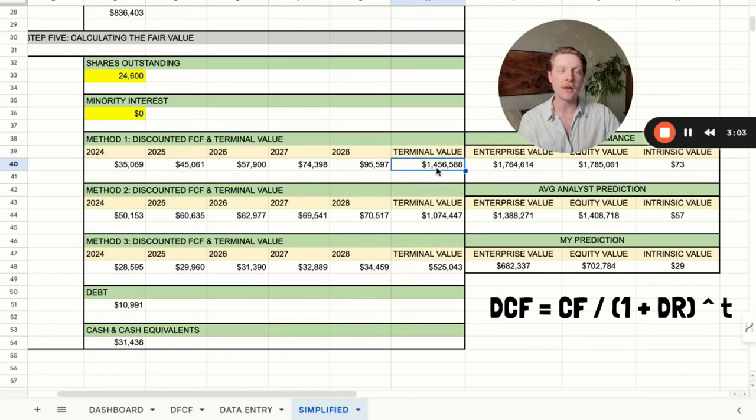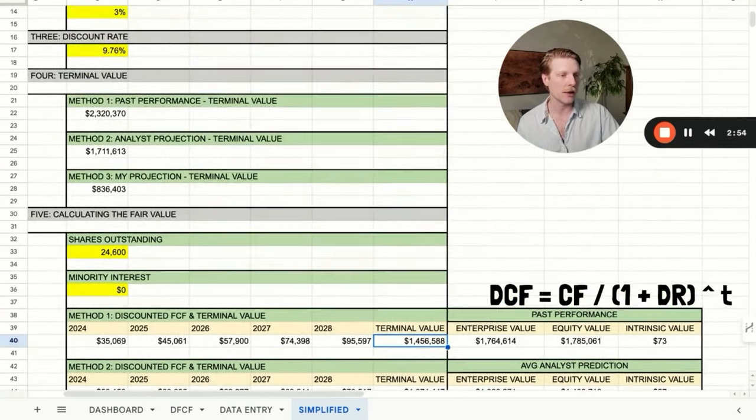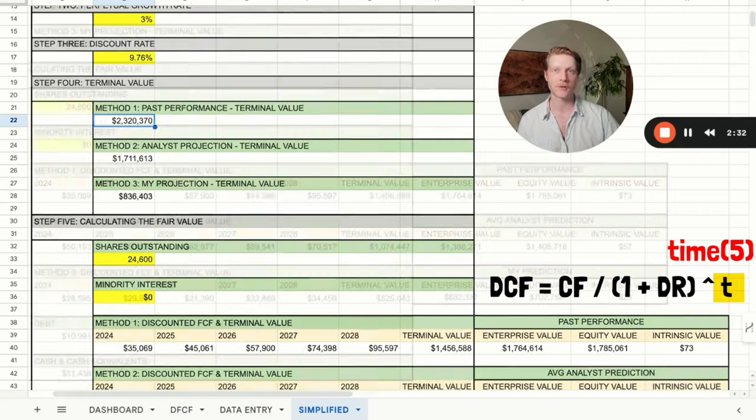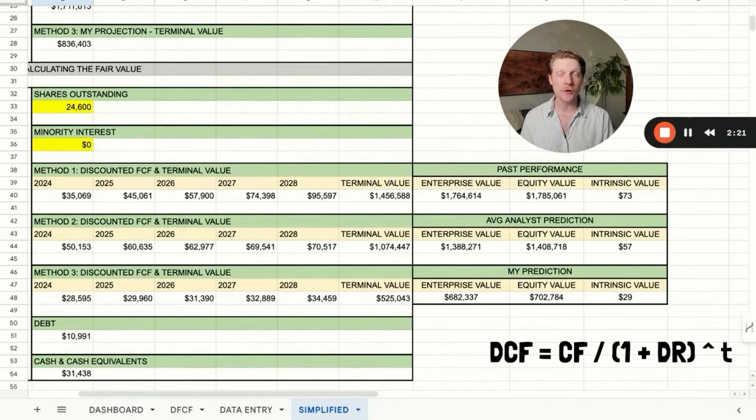Now we have to discount the terminal value. This uses the exact same equation, except for the free cash flow in the numerator, you're putting in the corresponding terminal value that we calculated in step four. So you stick the terminal value in, you still use the same discount rate, and then for the T, you now put a 5, because those are all of the future cash flows summed together in the terminal value after year 5. So we're going to discount the terminal value by 5 years. Once we've done that, we have all of the future free cash flow of NVIDIA discounted.